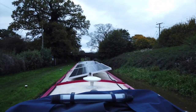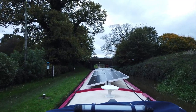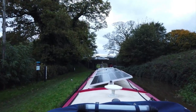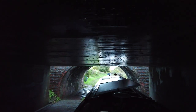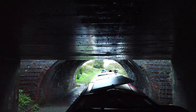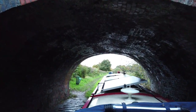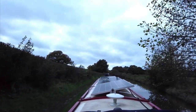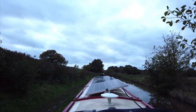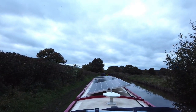Here we are. I'm just trying to find somewhere to moor up here. Probably not right next to the A51, which is a bit noisy at the best of times. Is there a gap in between? You just have a look in a minute. I'll just put this in the bin. Yeah. Let's pull up here. Let's have a look at what's there.